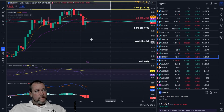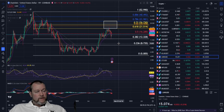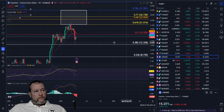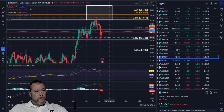Link is one I wish I took profits on, and I didn't, but it's okay. I'm still up, and I'll continue to be patient with it. Back below the 0.5, 382 is the support now. So if we fall below that 382, then I'm just going to take full profits and forget about Link and call it done. But for now, as long as we're holding that 382 at 12.33-ish, then I'm going to continue to hold.